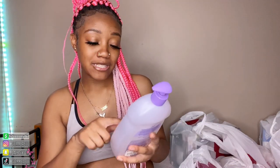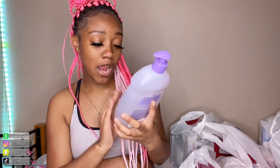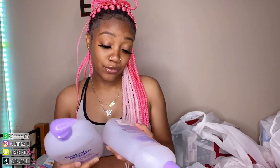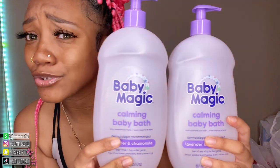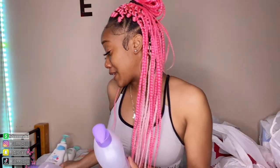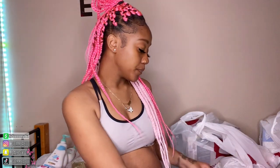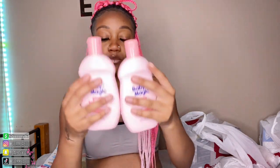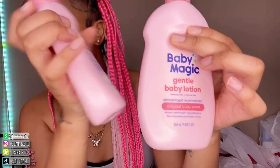And I got some Baby Magic calming baby bath. And I got a couple of these, I ain't gonna lie. They were $3.99. These are big bottles for $3.99. Like, come on. It's a must. It's a steal. Then I got 2 bottles of the regular Baby Magic, $1.99 each.